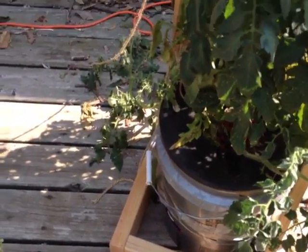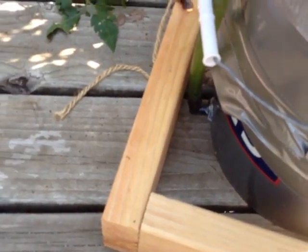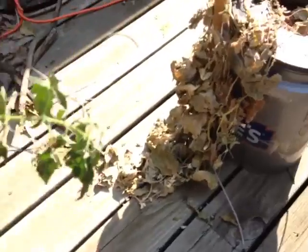Unfortunately, I realized there's a flaw in my invention. I didn't put a base on it, so now technically it still takes two people to move this if it needs to be moved. I'll have to move the bucket separately from the trellis holder because I didn't put a bottom on it. But I'm planning on fixing that fairly soon.